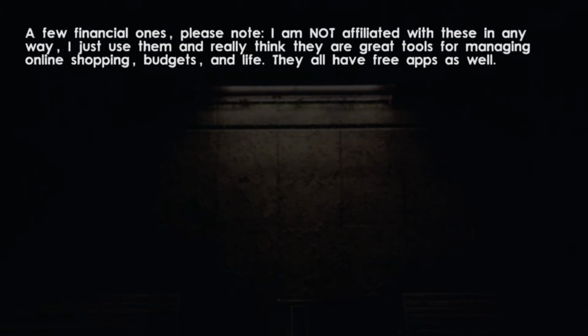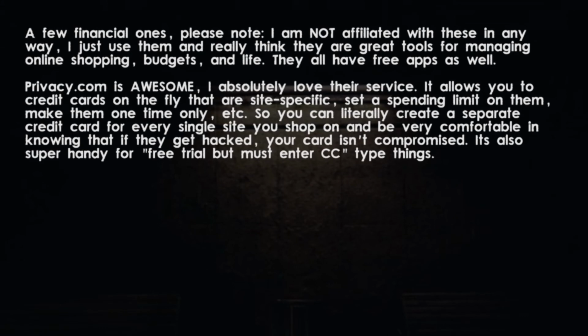A few financial ones. Please note, I am not affiliated with these in any way, I just use them and really think they are great tools for managing online shopping, budgets, and life. They all have free apps as well. Privacy.com is awesome, I absolutely love their service. It allows you to create credit cards on the fly that are site-specific, set a spending limit on them, make them one-time only, etc. so you can literally create a separate credit card for every single site you shop on and be very comfortable in knowing that if they get hacked, your card isn't compromised. It's also super handy for free trial but must enter CC type things.